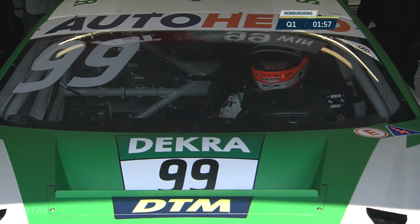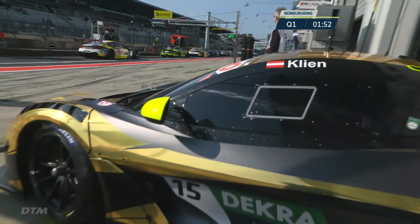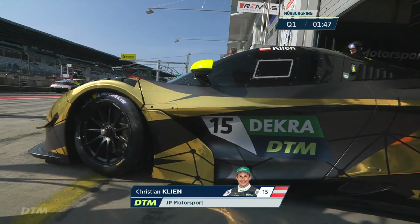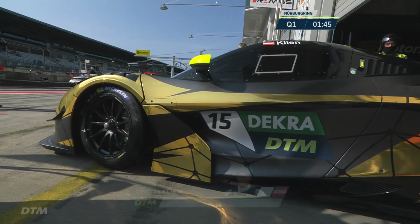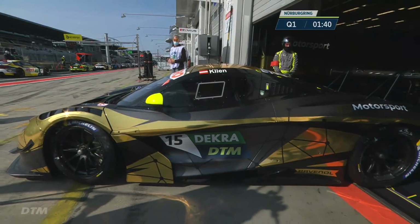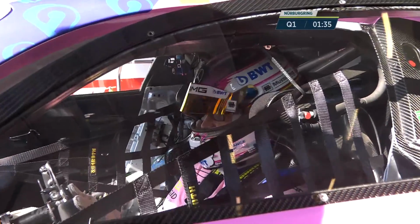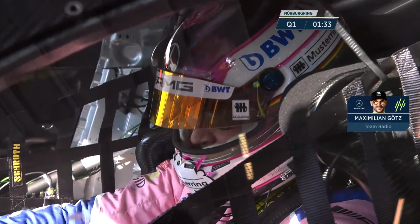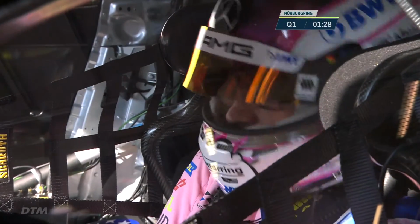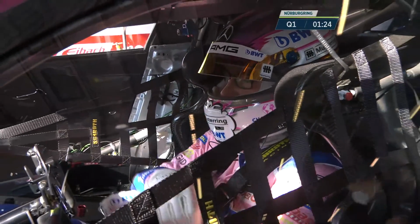Markus Winkelhock is another new name, or returning name at least, on the grid this weekend. So he is taking the place of Sophia Florsch in the number 99 Team Abt Sportsline Audi just for this weekend. Christian Klein is amongst the guest drivers this weekend as well for JP Motorsports. He made his debut, and the team made their debut last time out at Zolder, and were pretty impressive. And Christian was going well yesterday. He was 5th quickest in that second free practice session, which was the quicker of the 2 sessions. And then Max Gotz, who was 3rd quickest in the afternoon practice session yesterday for Team HRT in the Mercedes.